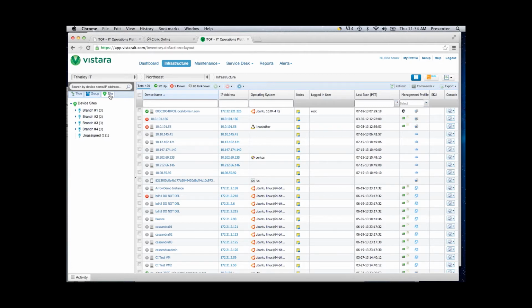You may also want to browse your infrastructure by the site that the infrastructure is resident at. So if you have multiple data centers, it's obviously important to be able to visualize all the infrastructure that is resident at a given data center and monitor and manage that as a unit. So Vistara gives you all of this. And in our upcoming 3.0 release, we will give you the ability to browse infrastructure by the service that it supports as well, addressing the need to compose services from multiple elements and monitor and manage them from a service perspective as well.